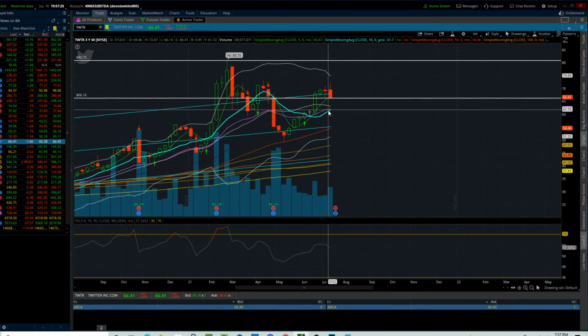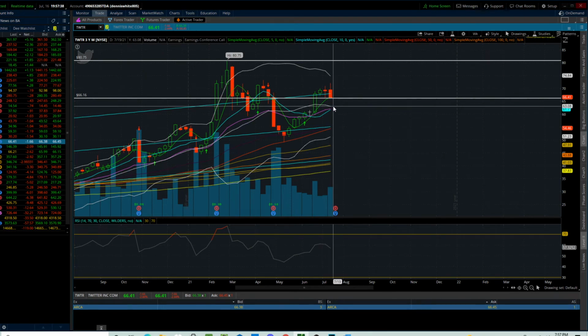I don't think that it gets down here unless the NASDAQ wants to do a little bit more than consolidate and do a bigger correction. Then maybe we can start looking down here in the $60, $61 area. But $63 on Twitter is where we are looking to short this to and/or buy this on a bounce.